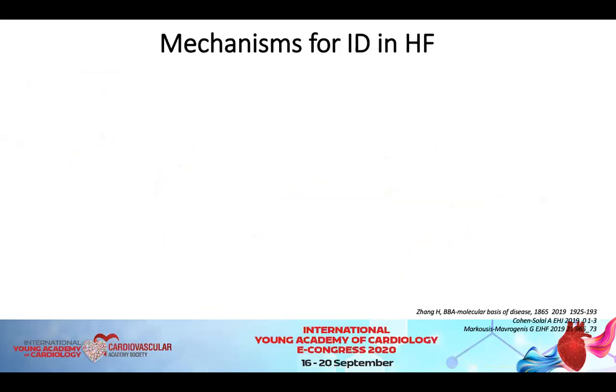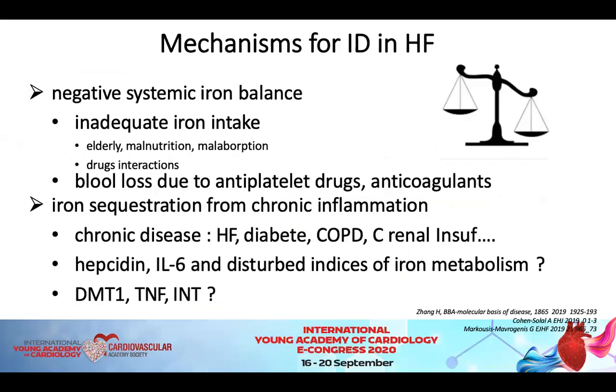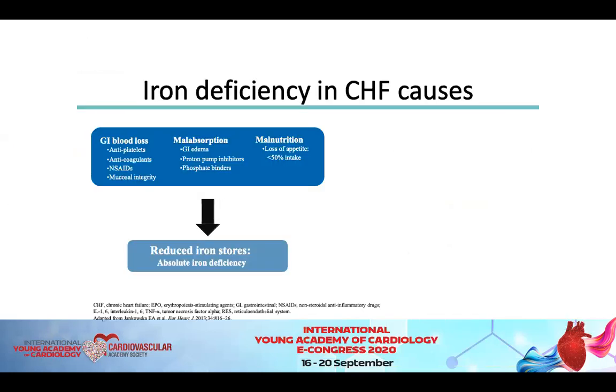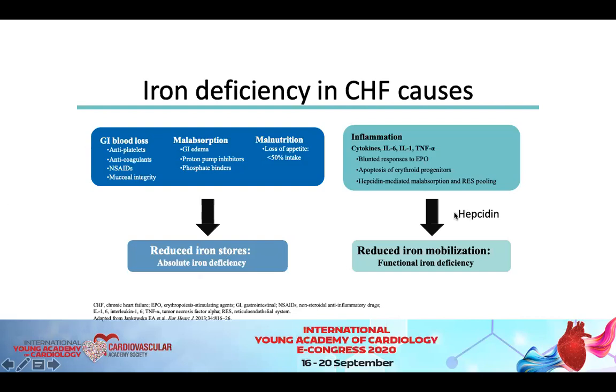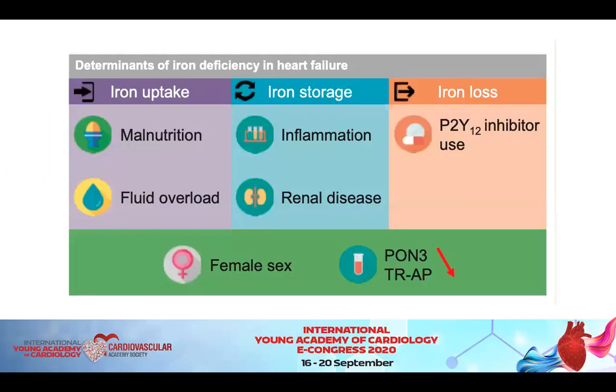Mechanisms leading to iron deficiency are multiple and complex, associating negative systemic iron balance and iron sequestration from chronic inflammation. This negative balance leads to reduced iron stores, and inflammation via hepcidin leads to reduced iron mobilization. In this recent analysis, iron deficiency seems to be a combination of reduced iron uptake, impaired iron storage, and iron loss. Female sex was an independent predictor of iron deficiency.